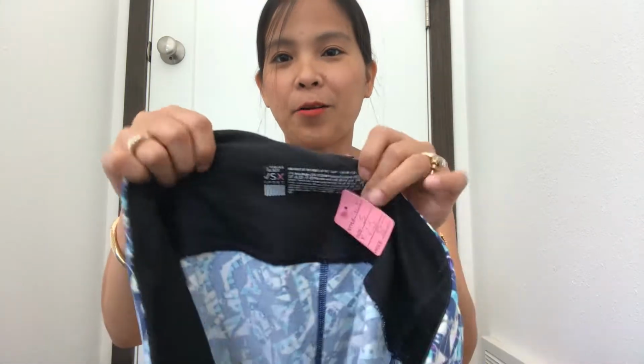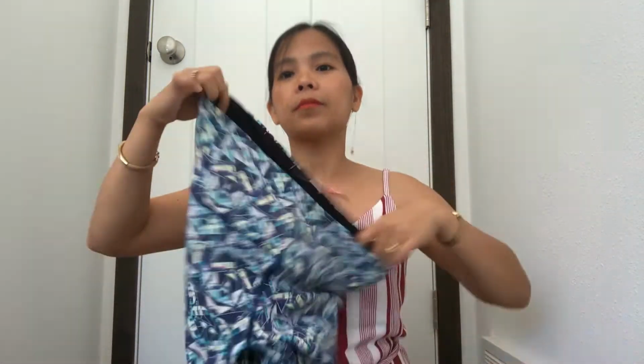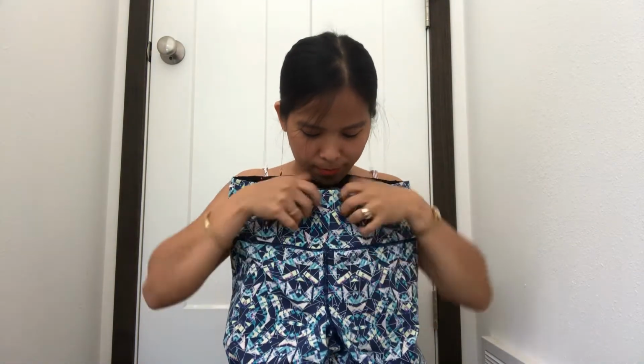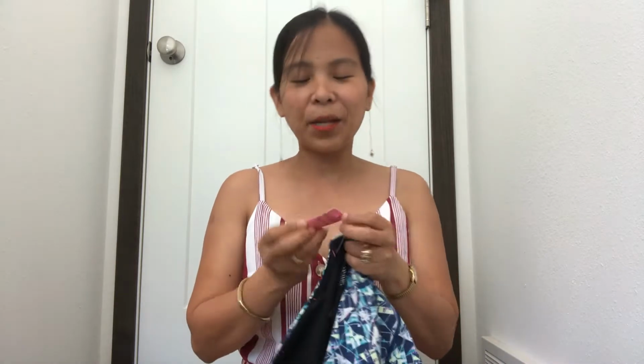The next one is Victoria's Secret. Victoria's Secret Sport. Here it is, if you can see it. It's a legging. It's very stretchable. And the price for this one is $8. Pink tag, 90% off, 80 cents. And for the Philippine peso, it's 40 pesos for this legging.